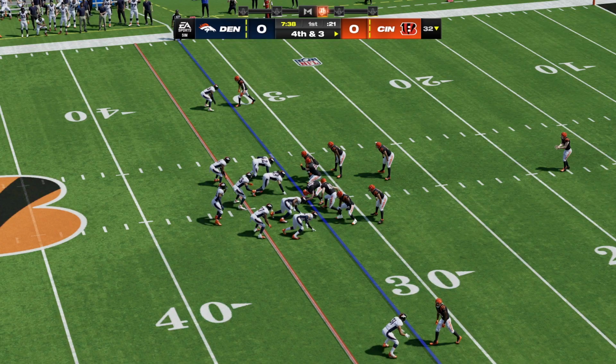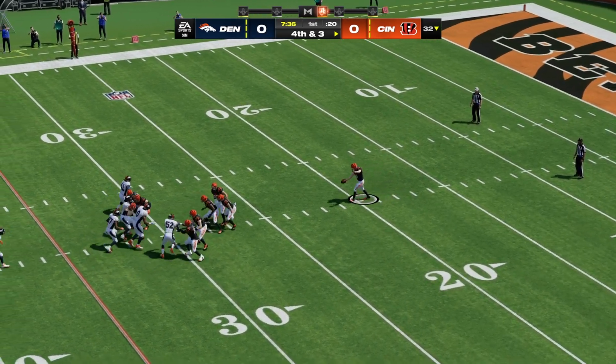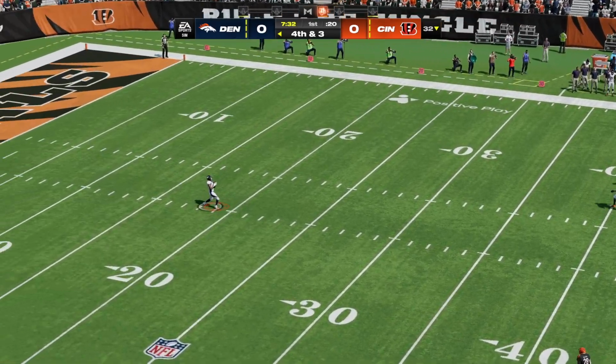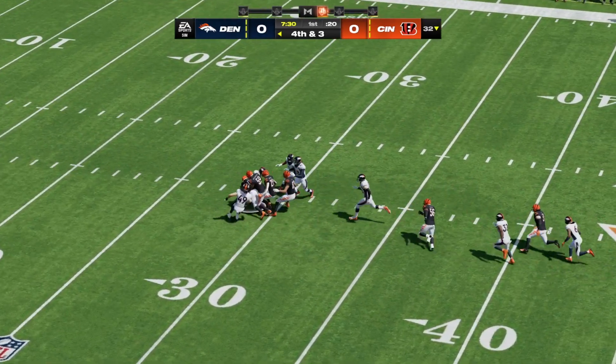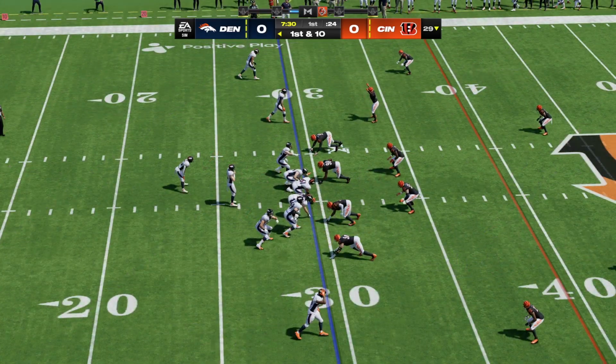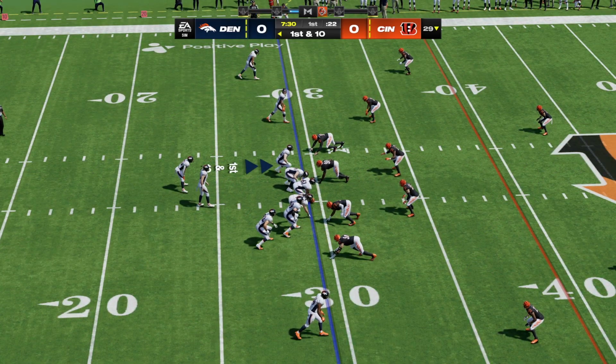So on fourth down, on is Brad Robbins to punt for the Bengals, and Marvin Mims deep for Denver. This is brought in at the 21. It's a 45-yard punt, but a decent return there of 9 yards. And the Broncos take over, first down and 10.